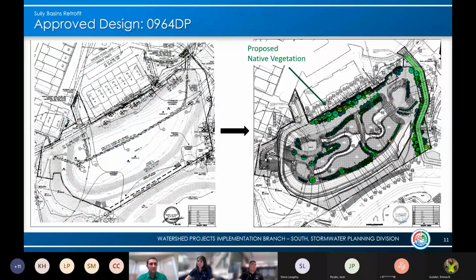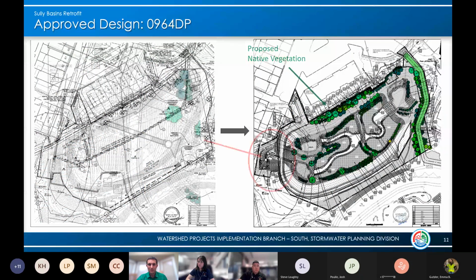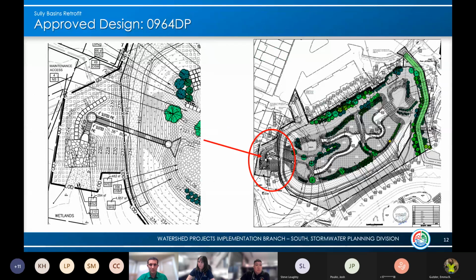And then another question about, will the project impact any of the wetlands near Cub Run? So the only impact is going to be in this area right here when we restore the outfall for the Sully Basins, or for the Sully Station facility.